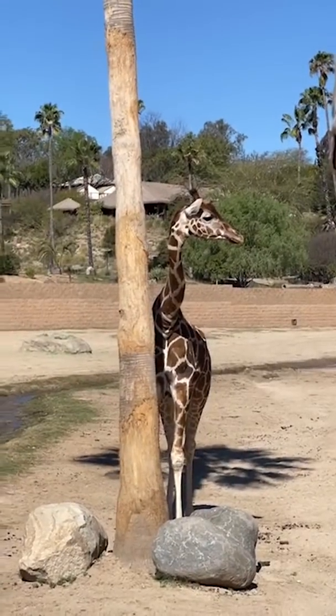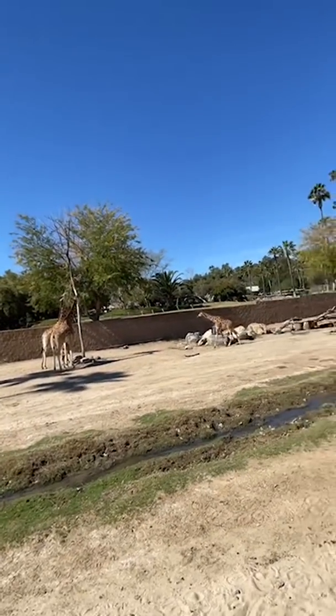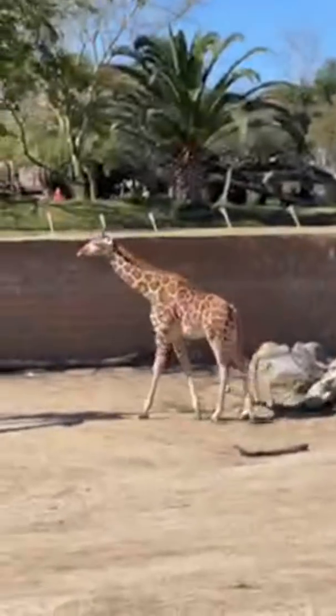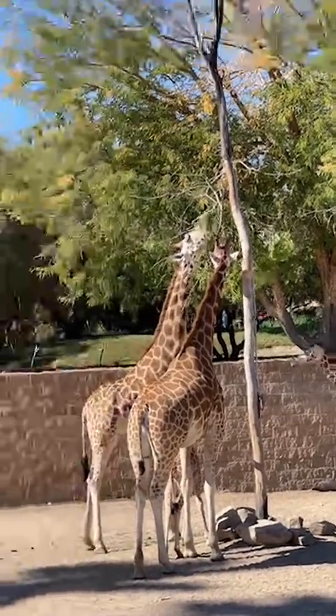This rail on the side of the truck is about 7 feet. Here is the 8-month-old coming now. The newborn is 4 days old, this one is 8 months. They grow so fast.